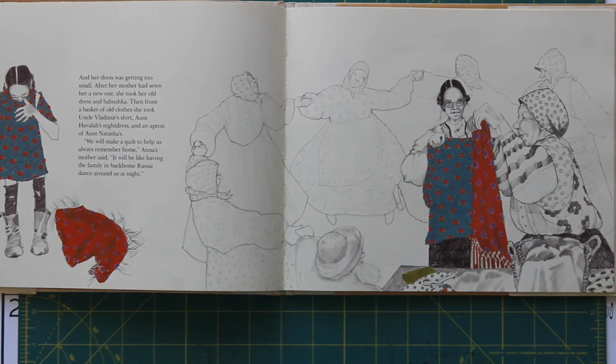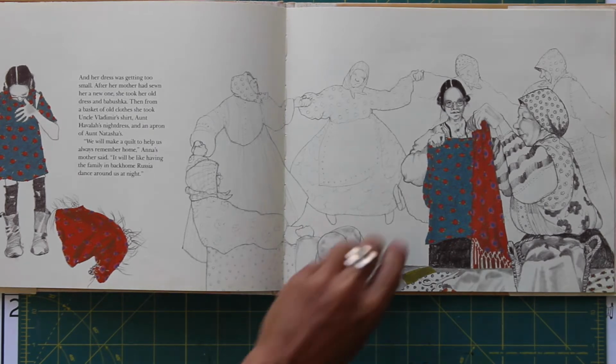After her mother had sewn her a new one, she took her old dress and babushka. Then from a basket of old clothes, she took Uncle Vladimir's shirt, Aunt Havala's nightdress, and an apron of Aunt Natasha's. "We will make a quilt to help us always remember home," Anna's mother said. "It will be like having the family in back home Russia dance around us at night."